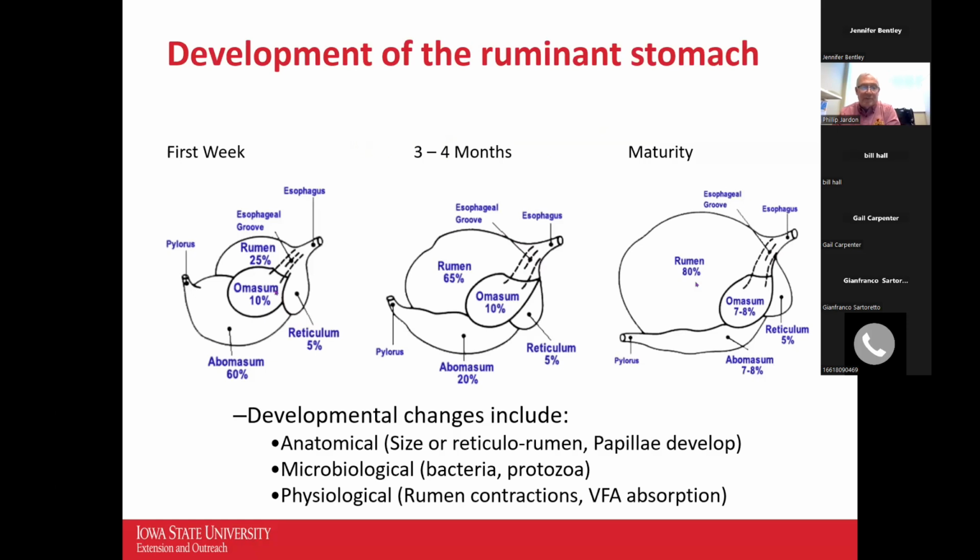So this is how a rumen develops. When a calf is born, the abomasum is the biggest part of the 4 chambers of the stomach. It's 60%, and the rumen's only 25%, and the reticulum's only 5%. And as the calf gets older, at 3 to 4 months old, right here after we weaned it, it's 65% rumen. So the rumen gets a lot bigger. And when it gets to be an adult, it gets to be 80%. So it's really important before we wean the calf to have the rumen fairly well developed.